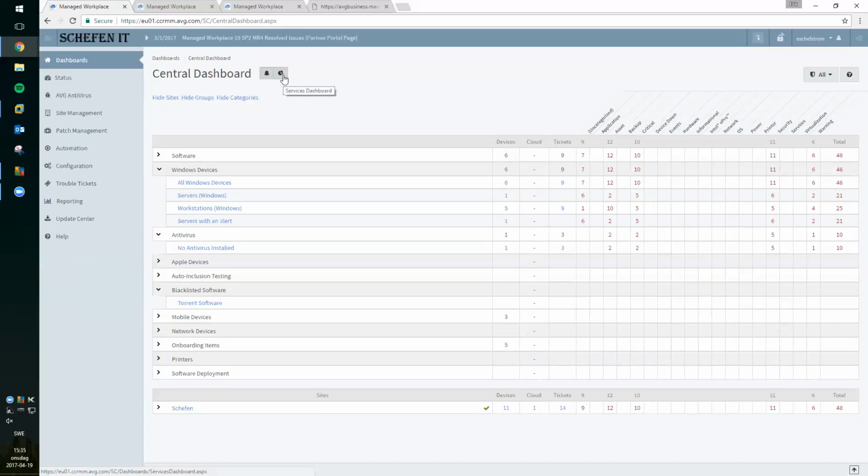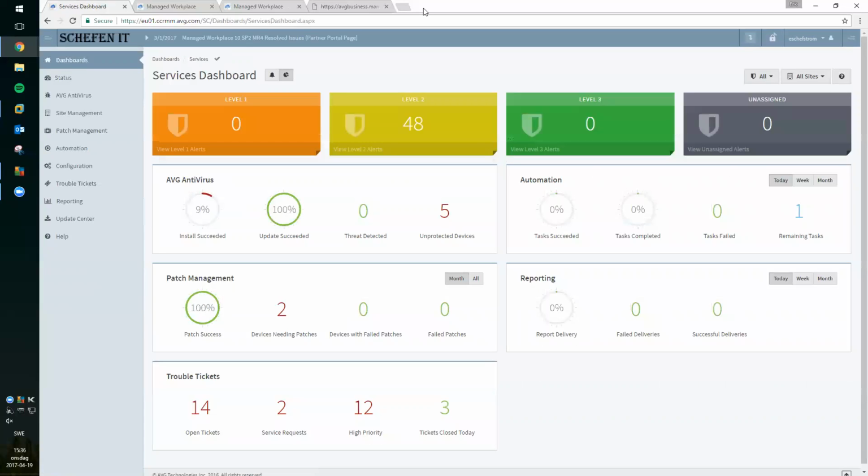Going to the second dashboard, the first one here can get a bit messy if you have 100 sites, for example. So we made a choice to include a dashboard that's based on the service plans that I showed you at first. So here we have a dashboard that will tell you how many alerts are available on the different service plans. So on level 2 here, for example, you can see we have 48 alerts, and that could be on 10 different sites, for example.